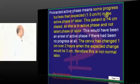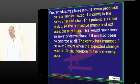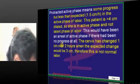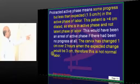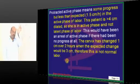In this case, patient is more than 4 centimeter dilated. So since she is at 4 centimeters, she is no more in the latent phase of the labor, she is in the active phase. And we like to call this an arrest of the active phase. If there would have been no progress at all, then we would have called it arrest of progress. Cervix has changed 1 centimeter over 2 hours, so the expected change would be 3 centimeters. Therefore, this is treated to be an abnormal labor. So that's the reason, doctor, that one table, arrest of descent, arrest of active phase of labor, everything you need to review.